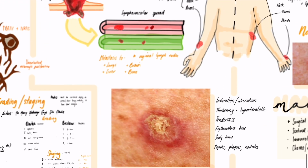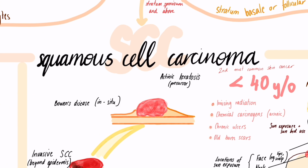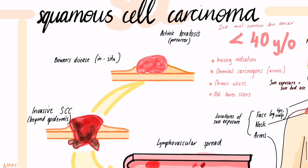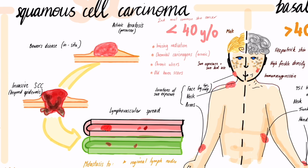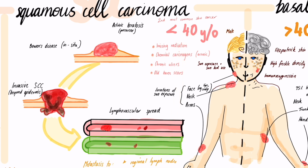Now, the next type of skin cancer is the squamous cell carcinoma. So this is the second most common skin cancer after the basal cell carcinoma, and it has a bunch of different risk factors, of course, in addition to sun exposure. So for our guy here who has a squamous cell carcinoma, you can see that, again, he's a guy, and he's pretty young. He's looking about less than 40 years old. He may have used a sunbed and been exposed to sun.